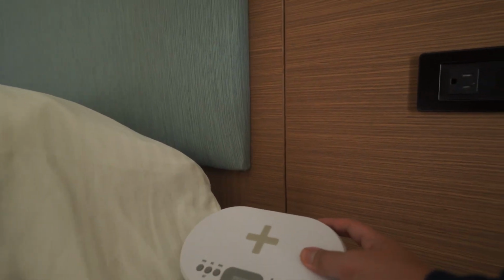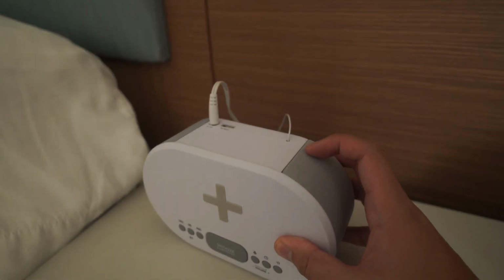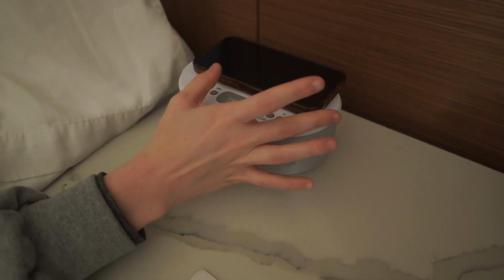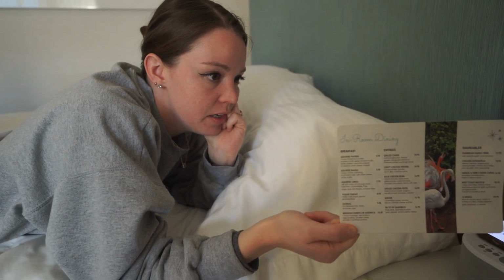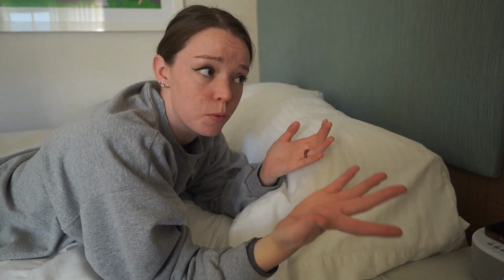You have a nice little clock with a USB port in the back. They do. I lied. Oh no, I didn't. It does charge. That's so cool. And it looks like they also offer room service. So that's really cool. This is a pretty nice hotel, and it wasn't super expensive.